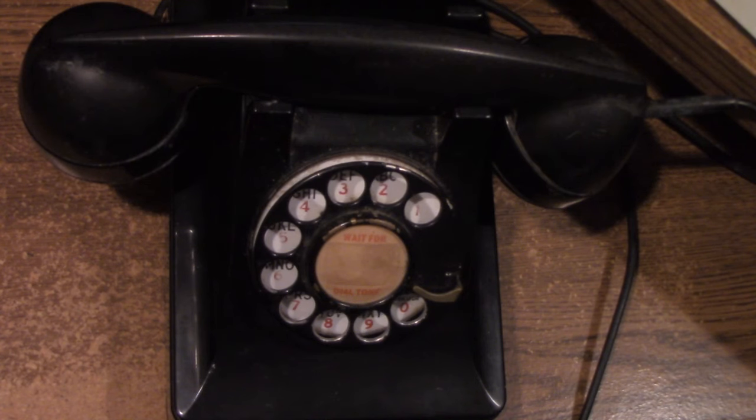I actually got two phones. I've got this one and a Western Electric 500. And the 500 is a later one. Actually, they started making the 500 in, I think, about 1955. But the one I got is a much later one. It was made in 1987, I believe. And it actually does ring.